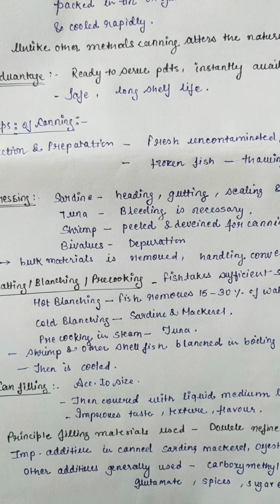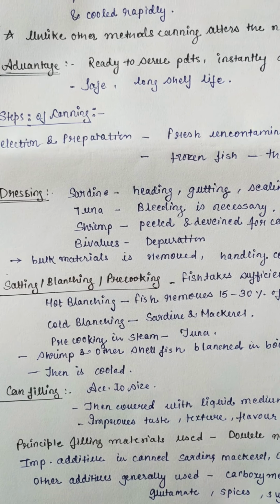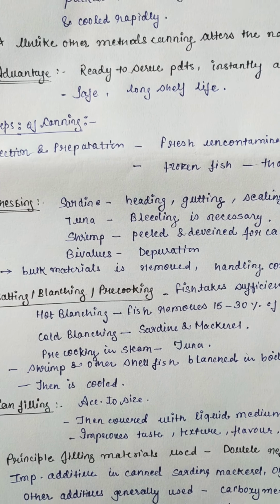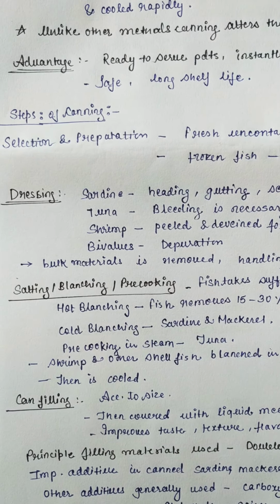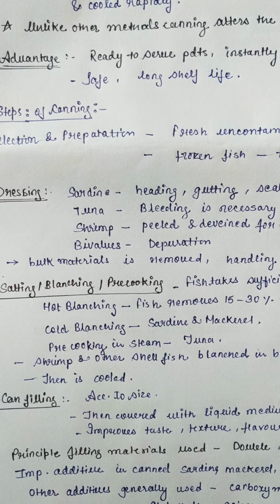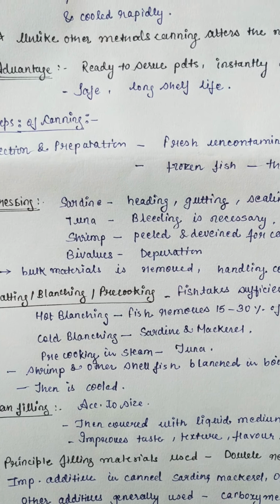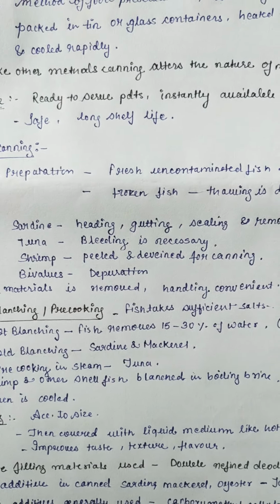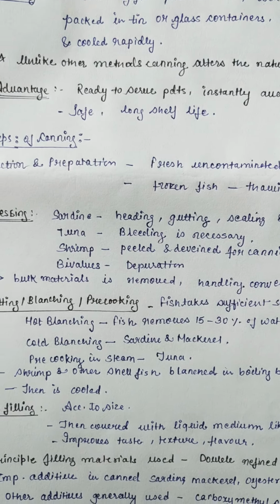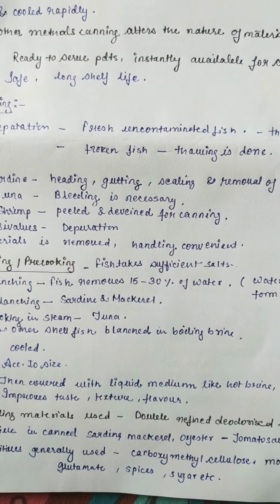For bivalves the purification method is depuration. Depuration means they are to be washed regularly, instantly, so that unwanted material is removed from the bivalves. Bivalves are clam, mussel and so on. Mussel bulk material is removed during dressing so that handling is convenient. Then salting, blanching and pre-cooking are done.